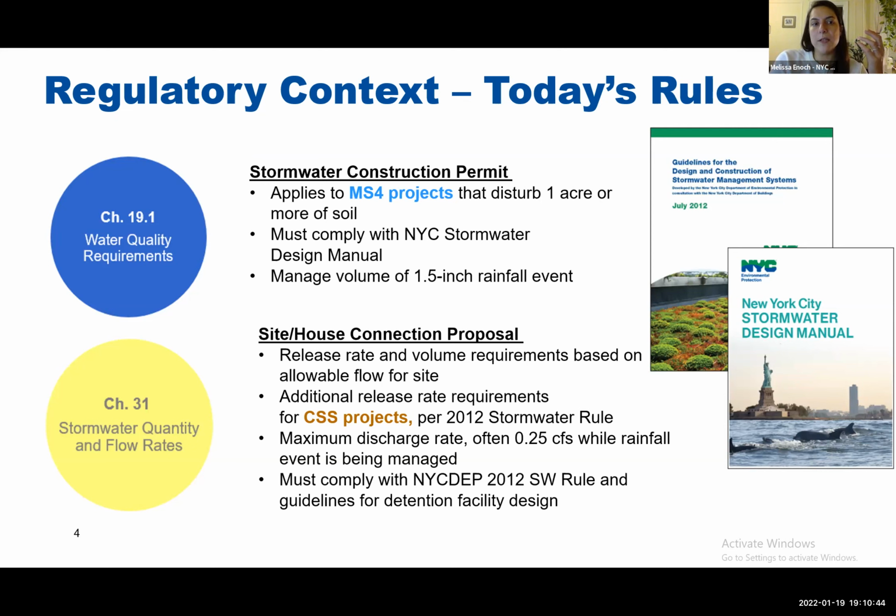When you hear us talk about Chapter 19.1 water quality requirements, we're strictly talking about that stormwater construction permit. The second component of today's rules, and this is what I meant when I said we've had stormwater regs on the books since about 2012, is in regards to the city's site and house connection proposal process. You often hear us talk about this as the 2012 stormwater rule. Back in 2012, we adopted new release rate and volume requirements for the allowable flow of on-site stormwater.